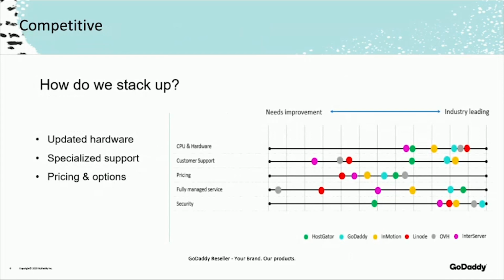This is probably the most honest slide I've ever publicly shared with anyone. Taking a look at my graph here, on the left side is where I think the GoDaddy or the competitor needs improvement. On the right side, where I think GoDaddy or the competitor is industry leading in that particular topic. Shopping around, looking at all these competitors, honestly, I've found InMotion to be our closest competitor. They're the yellow dot. GoDaddy is the light blue dot. But looking at all the competitors as a whole, you find a lot of great things at each one. You get the feeling that each competitor has something great that they're offering.